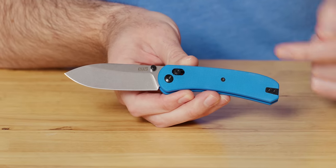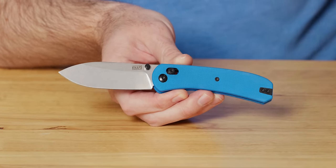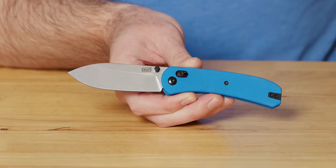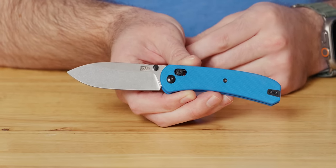So right here, you can undo this middle screw. You do have to unscrew the pivot screw this time, but there's kind of like a pillar in there so you don't mess up the action or whatever when you do that. And then a couple of these other screws back here, and you can flip that scale right off, and you can get into that Omega spring and adjust it beautifully. And while you're at it, put a new scale on it. That's a cool thing about the Lander.